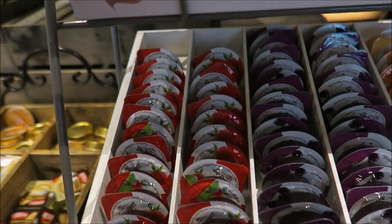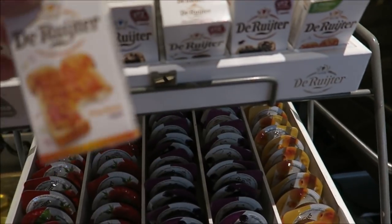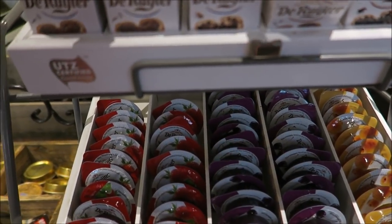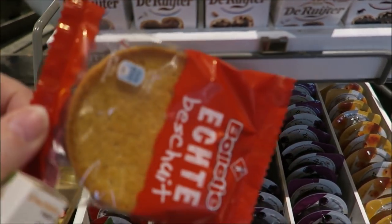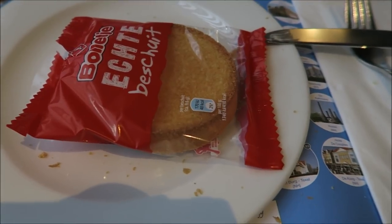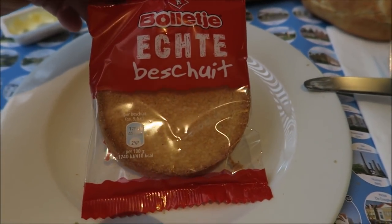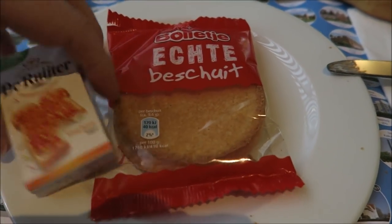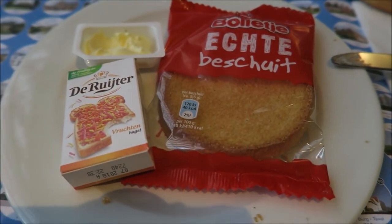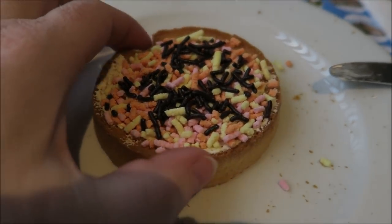And hagelslag. So of course you need hagelslag. So the fruit one. And I'm only going to take that one. I'm not going to take the milk, because I just need a little bit. This is very small. Okay. Beschuit. Real beschuit, it says. Echte beschuit. Beschuit, hagelslag and a bit of butter. And this is how you eat a beschuitje hagelslag.